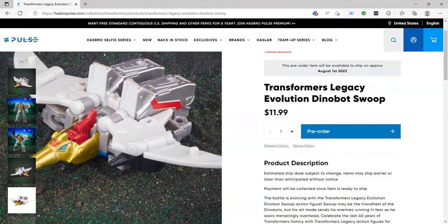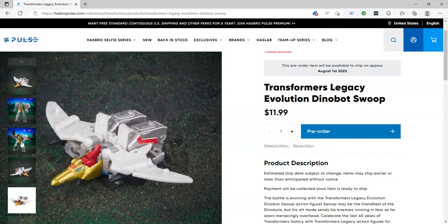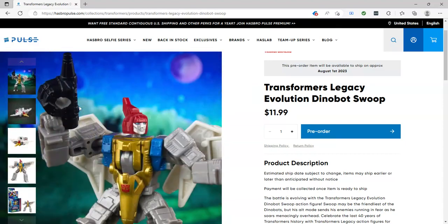Hopefully they actually stay black and we don't get those unfinished kind of grayish weapons. I really wouldn't like that. And we do have a photo of him holding them, again done in that black, but overall looks pretty cool.